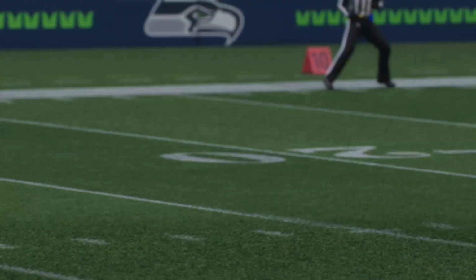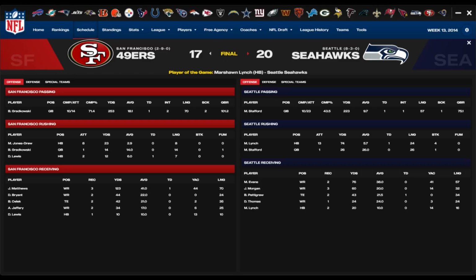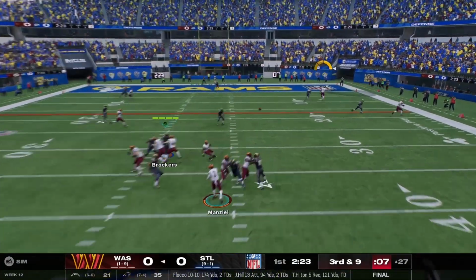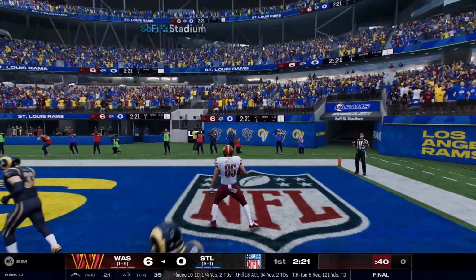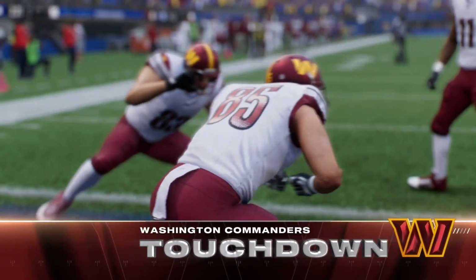But yeah, if you want to see the box scores, they are coming up right now, and you can pause the screen if you want to examine it further. The Washington Commanders go to the St. Louis Rams. Now, the Rams have been fantastic this year. They are 10-1. They are technically the second seed. However, they are pretty close to first.